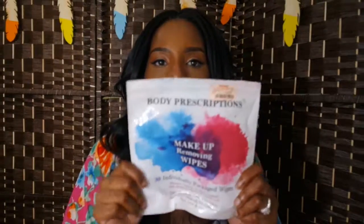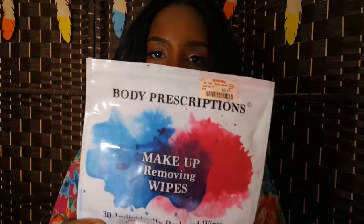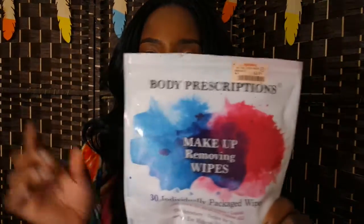Let's move on to makeup wipes. Now, my favorite makeup wipes of June were these Body Prescription makeup wipes. Now, they're all gone. Can't find them unless I order some offline. I'm gonna have to find these online. If I find these online, I will put a link down below. But I got these from TJ Maxx for only $3.99. And they come individually wrapped. So that was very convenient. Just pop them in my purse. If I'm out, it's hot, I get the sweat and pull it out, open it up, and just wipe it all off.